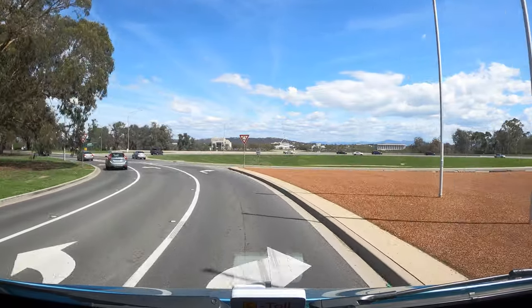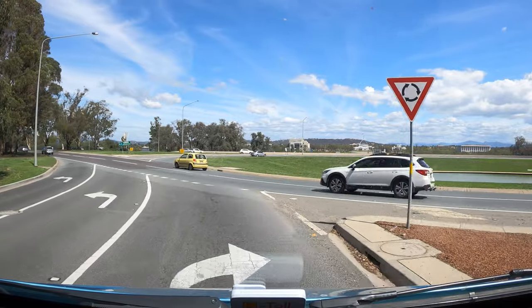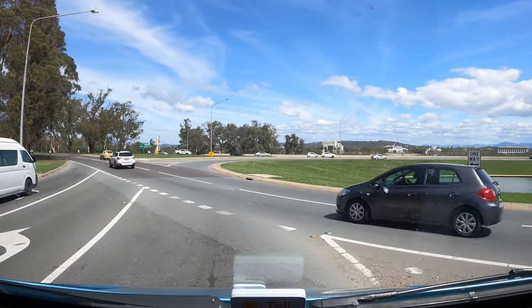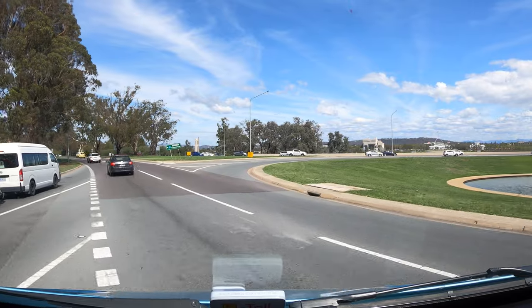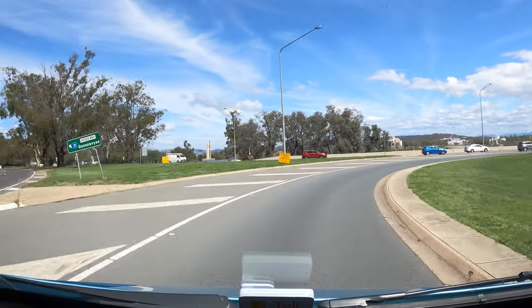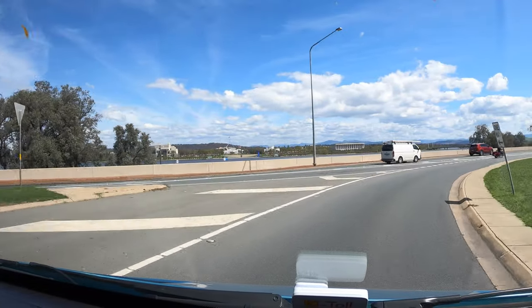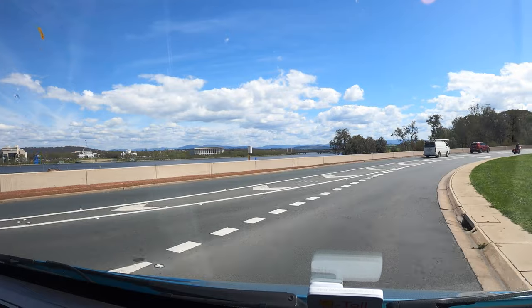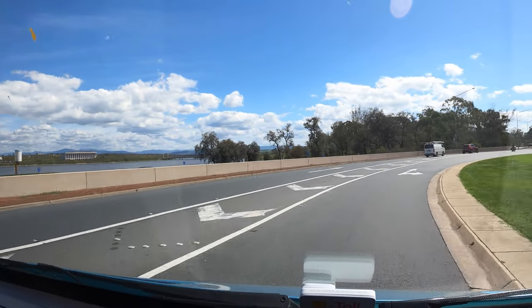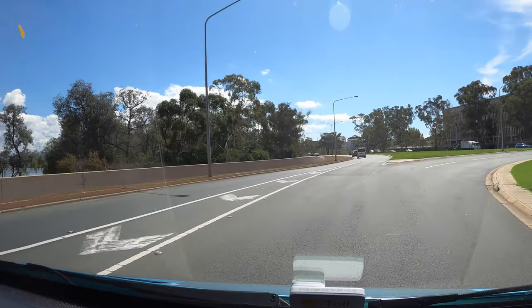Also, if you look across the lake to our left-hand side, that oddly shaped building is the High Court of Australia. So that's the highest place of appeal in the country. And to our right-hand side, right across, is the National Library of Australia. Old Parliament House is straight up ahead of us, right across the water. And behind the Old Parliament House is the New Parliament House of Australia.